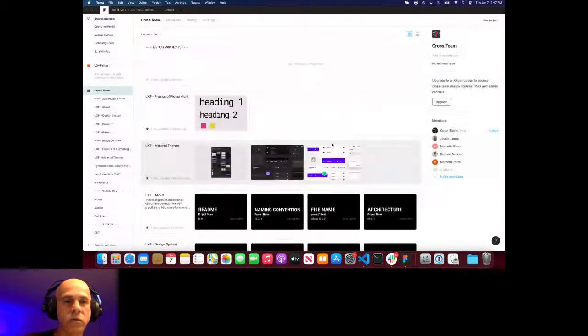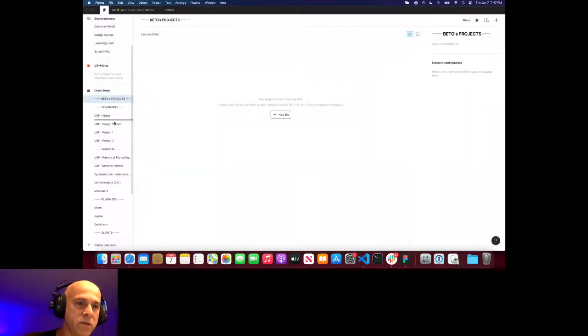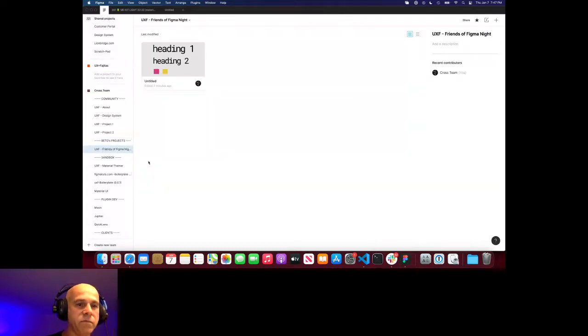So I create a project, which is an empty project. And I can just drag this, and I'm just going to put the Figma, Friends of Figma project inside those. So that's one quick and dirty way to organize these projects, right? The other thing is, once you work in an organization, all of your team members will see this. So it's your duty, and in your own interest, to keep these things organized.